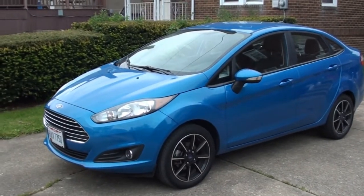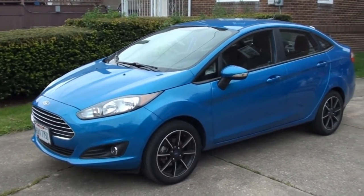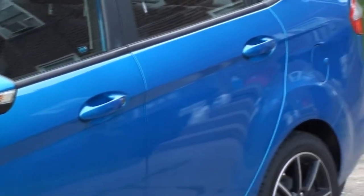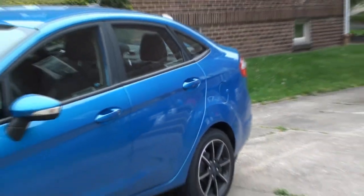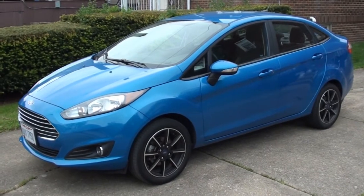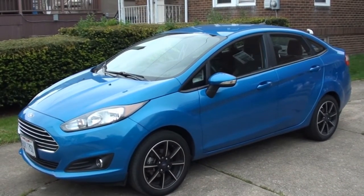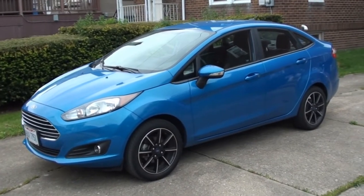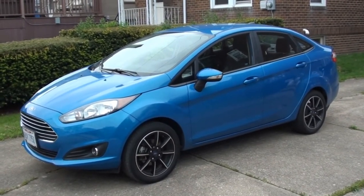Basically, the first thing that attracted my wife to the car was the color, and this is known as Blue Candy Metallic. Definitely, in my opinion, a wonderful color, especially on this car. I was a fan of this color for a long time, and I am happy to have a car that is featured in this color.